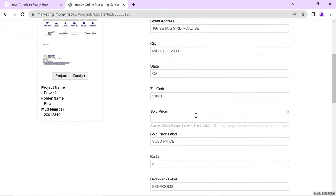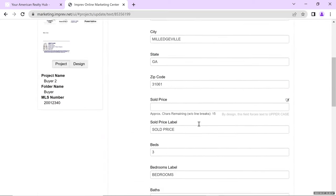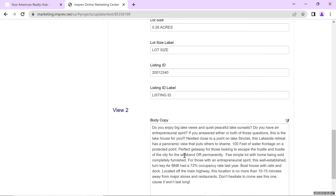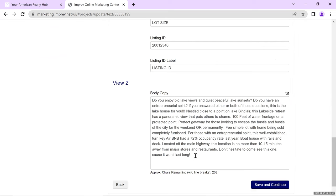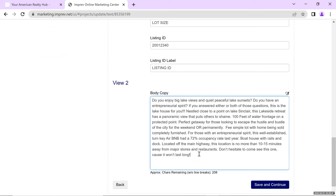And then here's where I can change my text. Again, you can change or customize any of this stuff. This also allows the body copy of this particular postcard. So just know you can customize this. And it gives you a limited amount. Even with this much in here, which is how much was in MLS, I've got 208 characters left available. Just know that a space is considered a character. So 208 left includes letters, numbers, punctuation, and spaces. But it doesn't include enters or returns. So then I click save and continue.